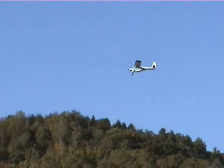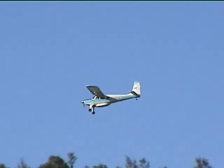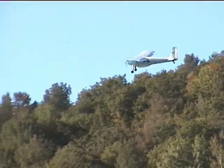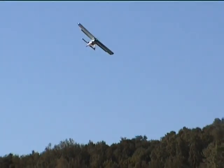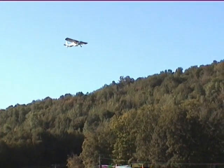On the next pass, Hal will have the airplane slowed down again, and we'll begin throwing a series of maneuvers. We'll be rocking its wings to the bank, about 50 degrees of bank, to indicate the maneuverability of the airplane at slow speeds. Look closely as he makes those steep banks. You'll be able to see those spoilers at the top of the wing.